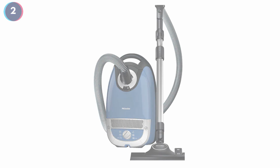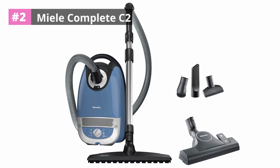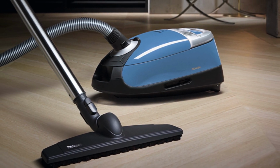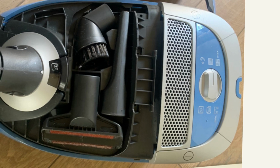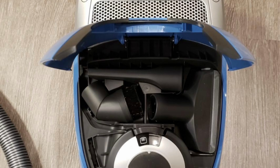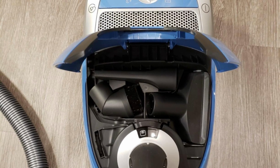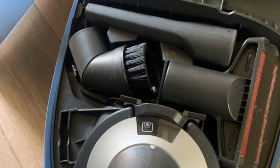Number 2. Miele Complete C2. If you are looking for a vacuum cleaner that will make your hardwood floors shine, then you do not have to look further. This is one of the best target-specific vacuum cleaners on the market when it comes to hardwood floors. However, you should only invest in it if you have solid-surfaced floors. This is because the model does not come with an inbuilt turbo brush for carpets. The parquet swivel head is able to work with delicate materials gently.